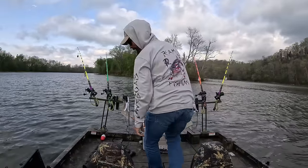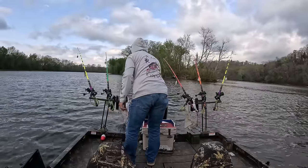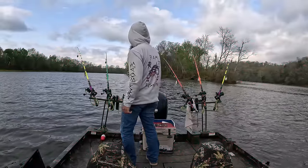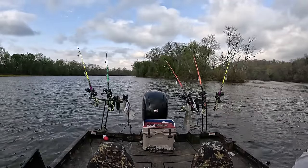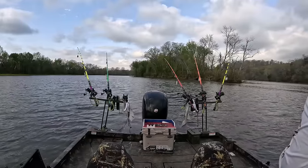I seen one lone fish down there. I actually seen a couple fish. They were sitting on a log back there. So we're gonna sit here a minute. Probably 30 of them. See if we can't get one of them to bite.